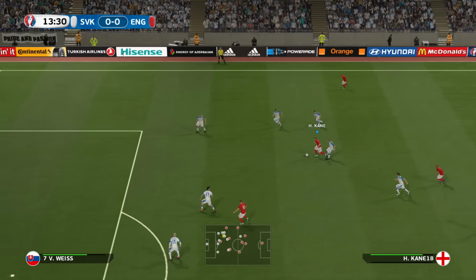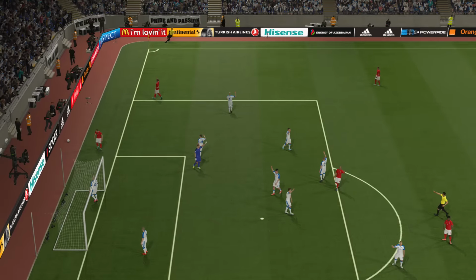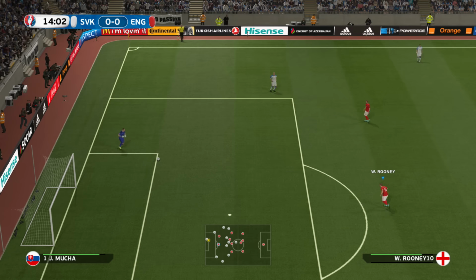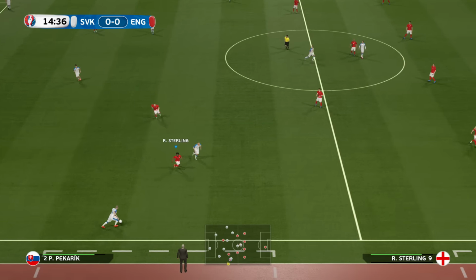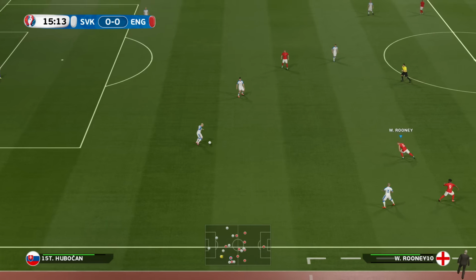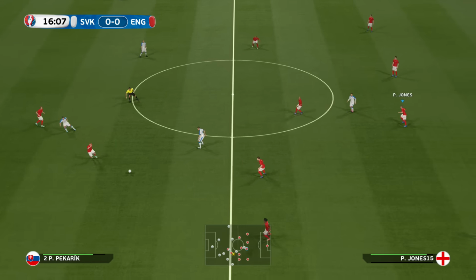And it's Kane. Kane with the ball through, and the ball is out of play. Slovakia emerge unscathed, they were right up against it. They just need to avoid defeat, it would mean so much to them. Hubachan. Hamsik. It is deadlocked.